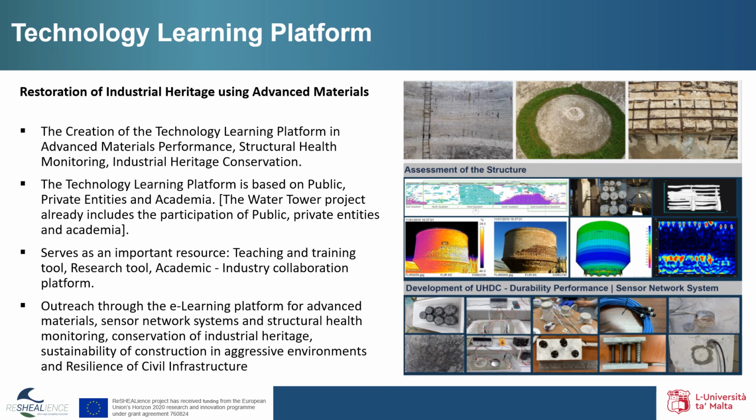The degradation of reinforced concrete structures exposed to an aggressive marine and coastal environment presents a challenge. Equally challenging is the restoration of industrial heritage exposed to aggressive environments. Advanced materials and advanced technologies are well placed to present the right solutions, the optimum solutions in these cases. In particular, ultra-high durability concrete with self-healing properties for application in such cases.